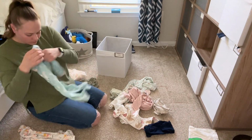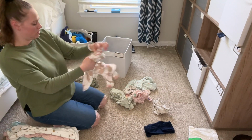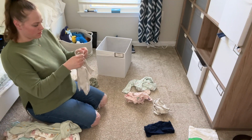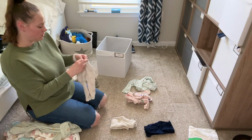The footy sleepers you see me putting next to myself are 9-month sleepers, so we're going to hold on to those for a little bit longer because those do fit her and she does wear those to bed. Or I send them to daycare so they have some extra outfits just in case she has a blowout.